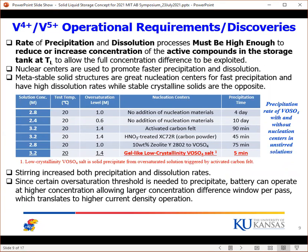The table on this slide shows some of the nucleation materials used, the vanadium 4+ solution concentration, the oversaturation level to promote precipitation, and the observed precipitation time with and without nucleation materials under no stirring condition. First, it was found that natural precipitation without nucleation materials takes a very long time. It's as long as 10 days when the oversaturation level is low, and the precipitate is highly crystalline and very stable, and consequently has very low dissolution rates.